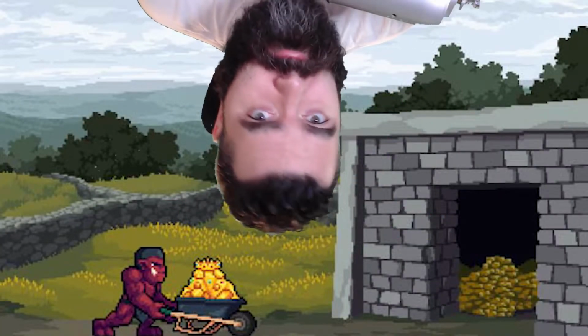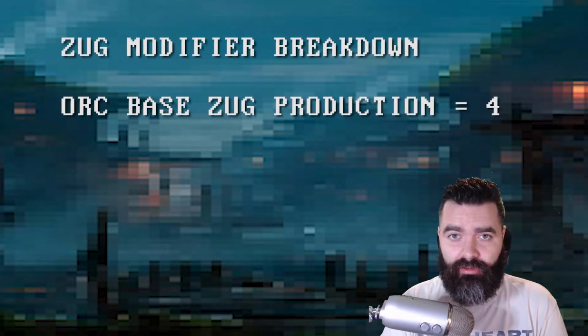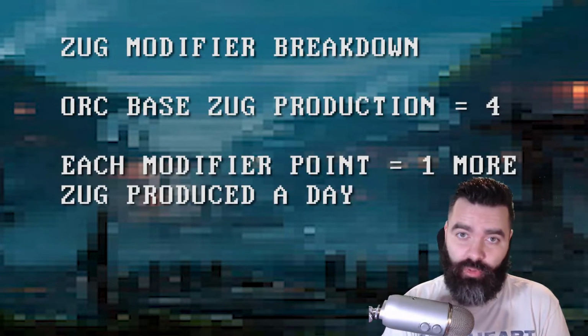Currently, the Zug modifier for orcs is one of, if not the most important factor to look at when buying an orc, since orcs are our best farmers. Each orc produces 4 Zug a day with a +0 modifier. Each additional modifier point then adds to the amount of Zug produced by that orc a day.